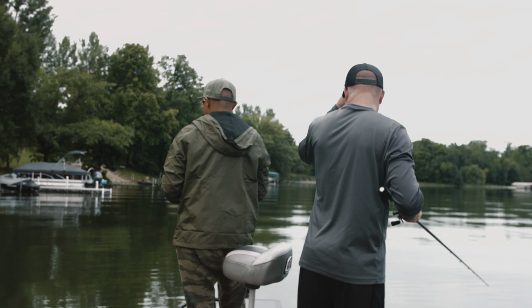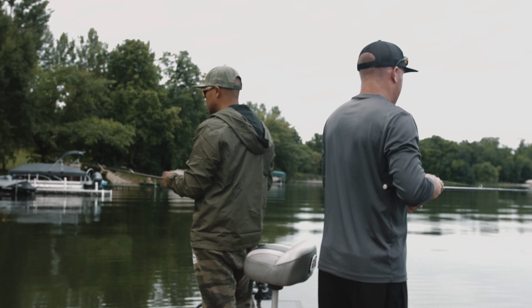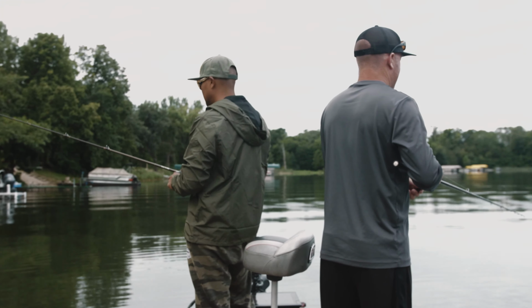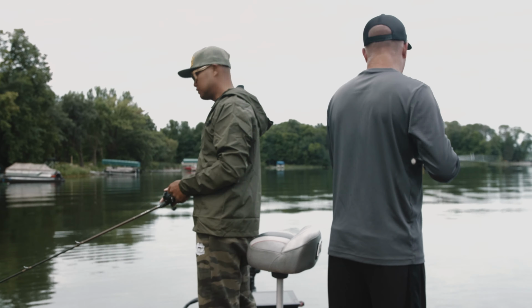Happy belated birthday. We are out here in the Detroit Lakes area of western Minnesota, am I correct? Correct. And nice gloomy morning. This is the first time I've had this condition since I've been in Minnesota.